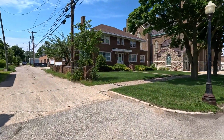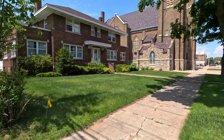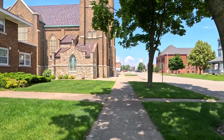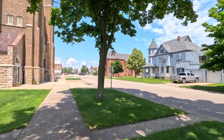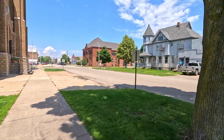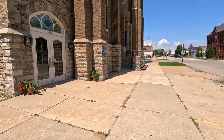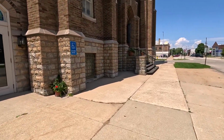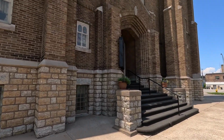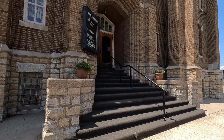You can see another structure of these brick homes. Now we'll see what this is right there, and then this church. And across the street you have a Victorian. You can see by the way it's designed. Now this one is definitely being used. Maybe there's a date on here. This one is a Lutheran church.